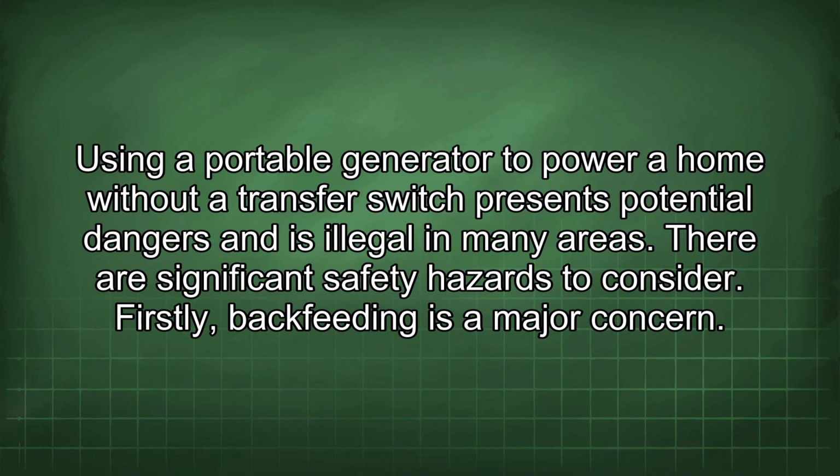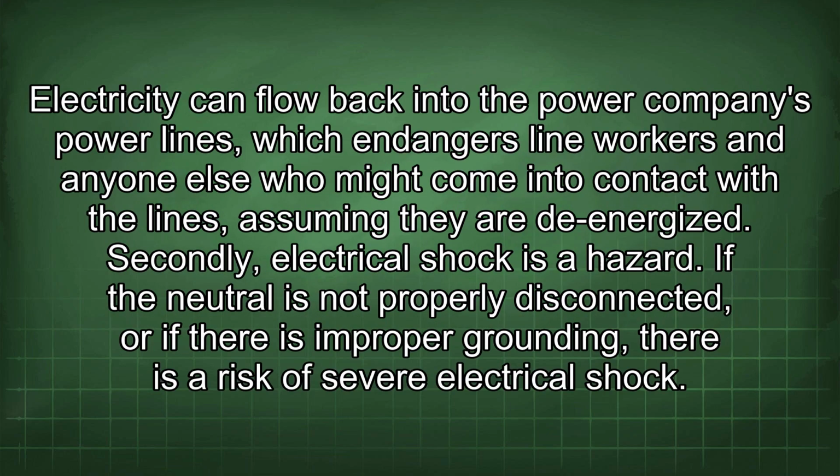Using a portable generator to power a home without a transfer switch presents potential dangers and is illegal in many areas. There are significant safety hazards to consider. Firstly, backfeeding is a major concern. Electricity can flow back into the power company's power lines, which endangers line workers and anyone else who might come into contact with the lines, assuming they are energized.